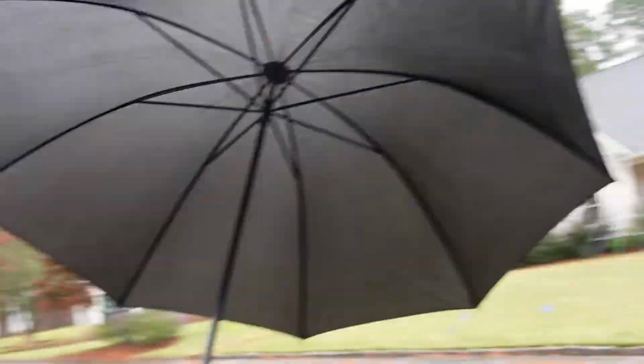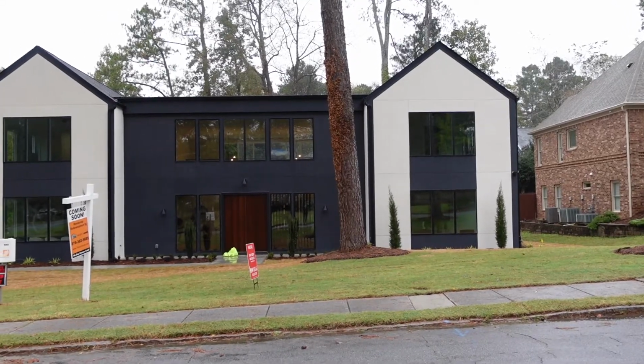Latest project, Project Meadowvale. It is done, or at least it's basically done. We got a couple guys in there putting the finishing touches on the kitchen right now. I'm standing out here in the rain. It is not pretty outside, but the work and the show must go on. So we are here checking it out.